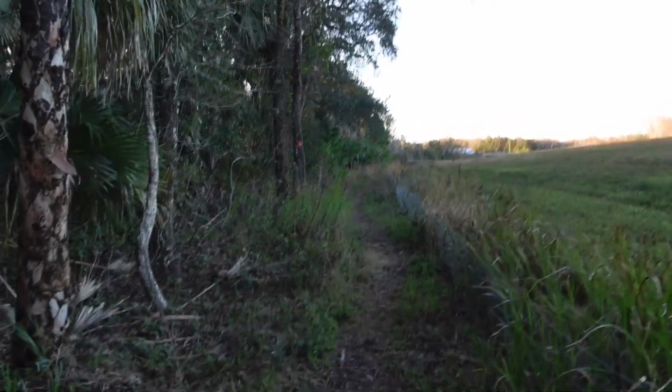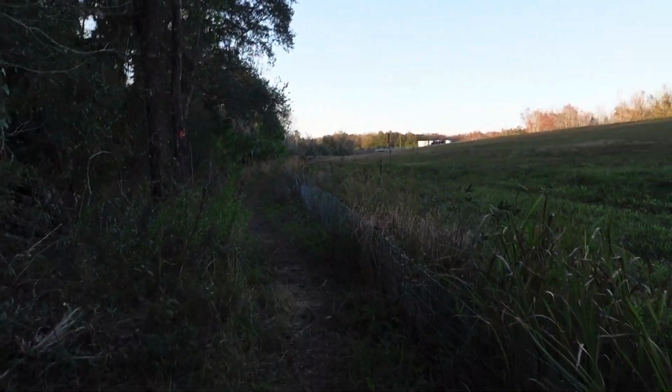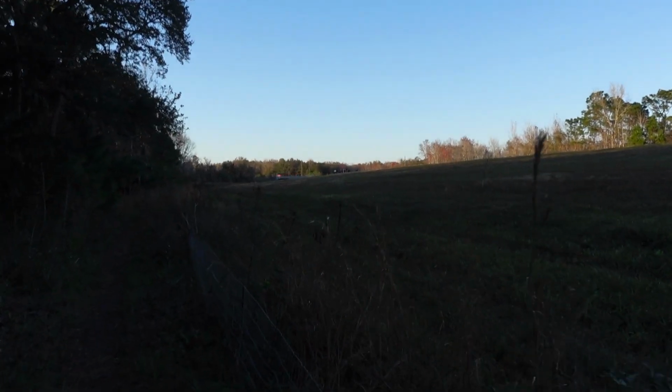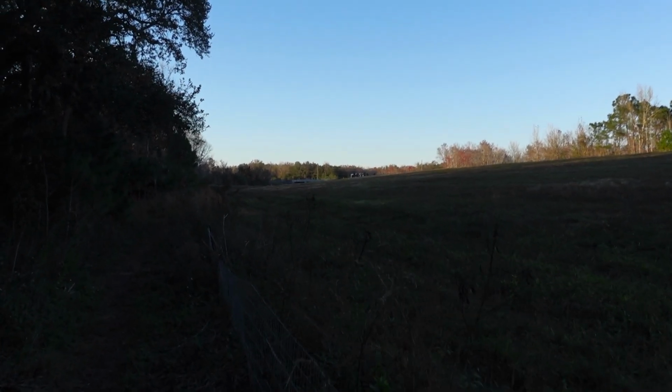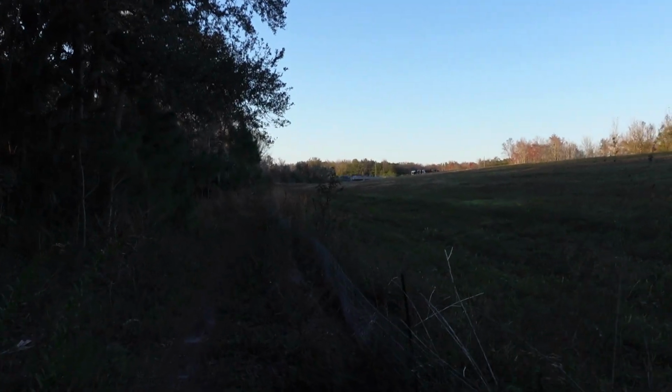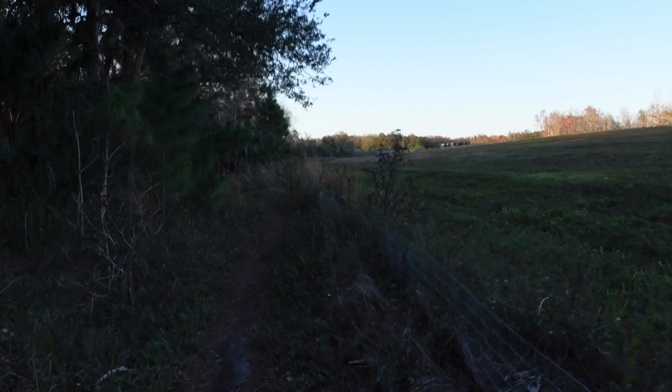Yeah, we're almost there. I can see highway traffic. It looks like a big group of people out up there. They're getting ready to set out on a hike or something. Wonder what's going on up there. But just a little bit, should have my ride coming.